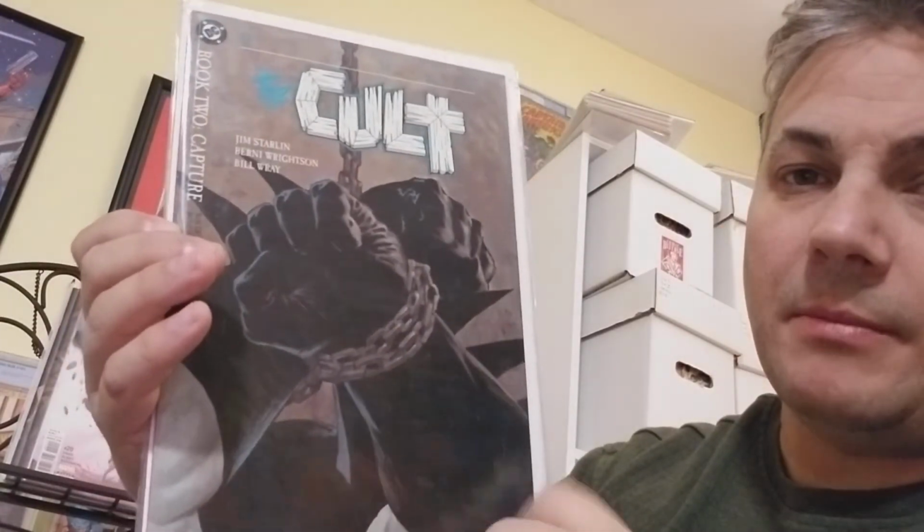This next group of books was an AOK from Reaper. This is Batman the Cult. He's a huge Batman fan. I love that he shared some of the stuff with me. This is an awesome Bernie Wrightson cover. Just the detail in this cover to me is awesome.